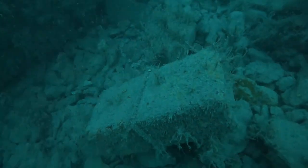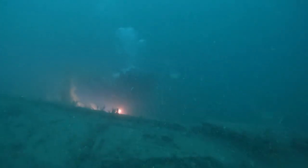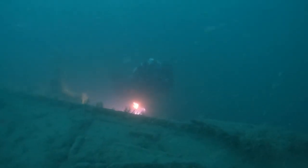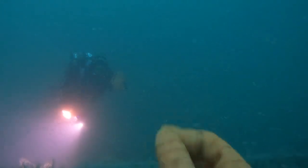This is someone with a lazy shot. This is divers chucking down a 619 block instead of using an anchor, and all they do is just cut the line at the end. Very lazy. Here's Matt giving me a wave.